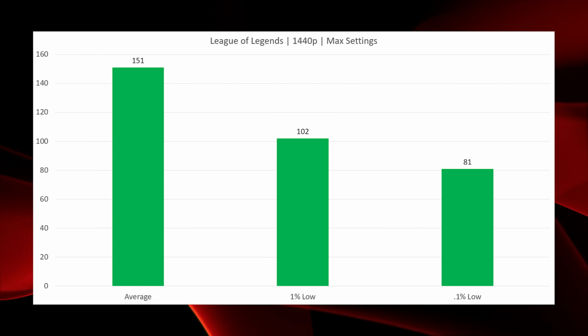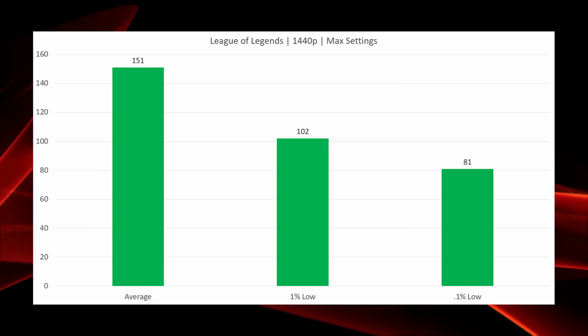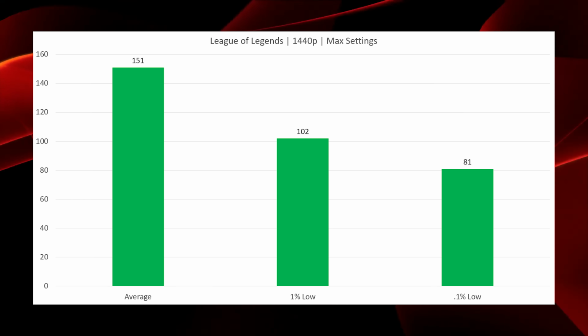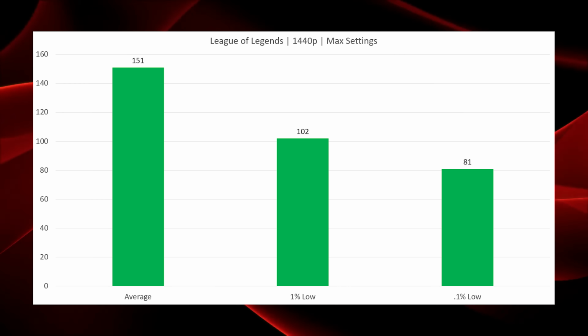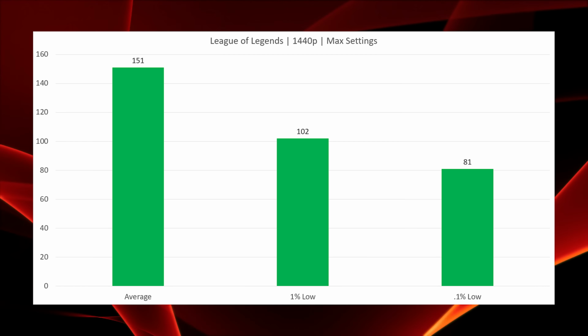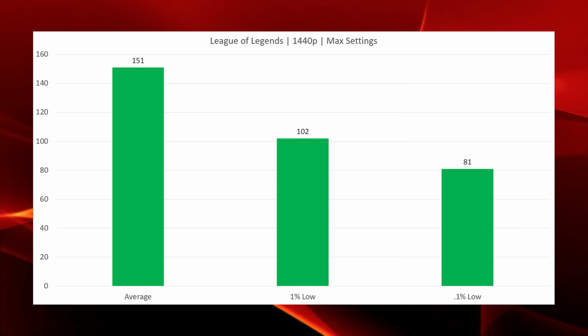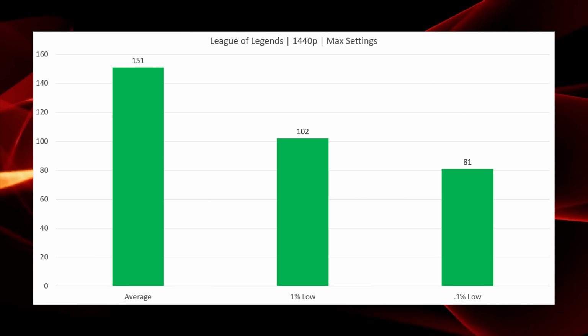And hitting the reset button a little bit, but moving to 1440p, all other settings will remain the same throughout. We saw an average on League of Legends of 151. I'm not really sure what's going on with this title, as that's actually higher than the 1080p average, a 1% low of 102, and 0.1% low at 81.